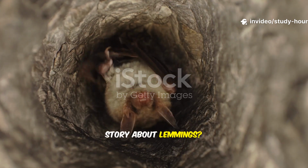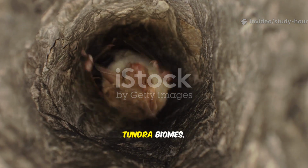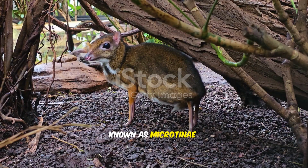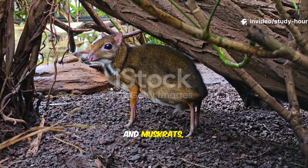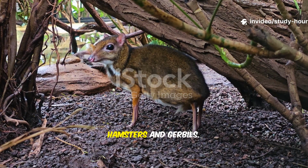Do you know that story about lemmings? A lemming is a small rodent, usually found in or near the Arctic and tundra biomes. Lemmings form the subfamily Arvicolinae, also known as Microtinae, together with voles and muskrats, which form part of the superfamily Muroidea, which also includes rats, mice, hamsters, and gerbils.